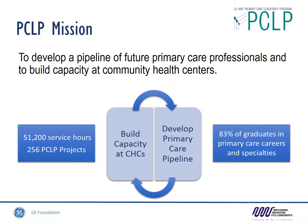Scholars gain valuable experience as part of primary care delivery teams for the medically underserved. This nurtures for many their passion to give back to communities in need. PCLP thus pursues, in one single step, two mutually reinforcing components of our mission: building capacity at community health centers, and developing the pipeline of future primary care practitioners. And it's working. To date, PCLP scholars have contributed more than 51,000 service hours and 256 capacity-building service learning projects at our partner CHCs. And 83% of scholars who have graduated from their academic programs have entered primary care practice or chosen primary care as their specialty.